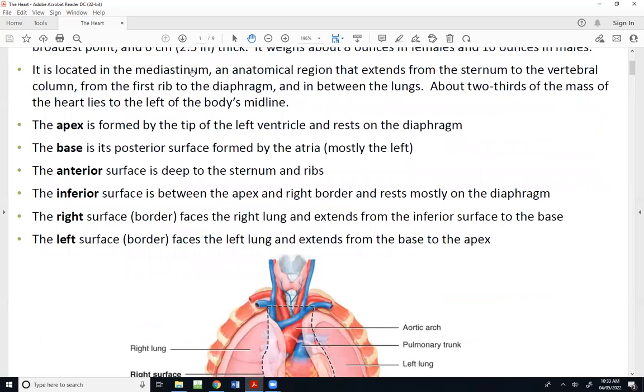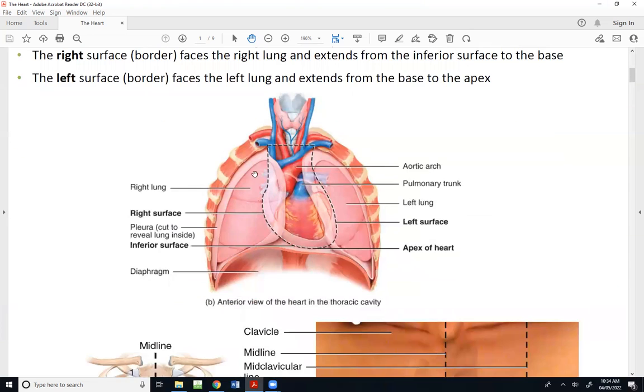Location is in the mediastinum, which we have introduced this term before. It's an anatomical region extending from the sternum to the vertebral column, from the first rib to the diaphragm, and in between the lungs. Okay, about 2/3 of the heart's mass lies to the left of our body's midline.